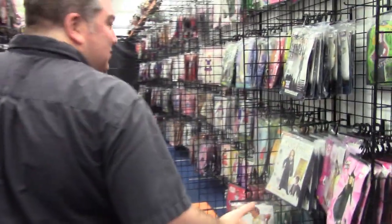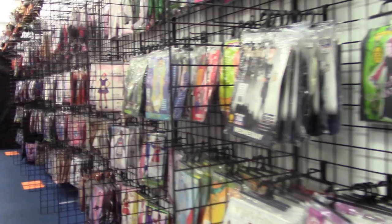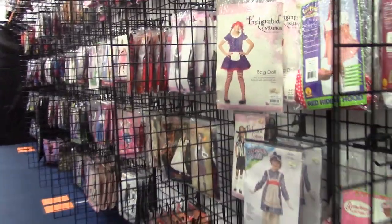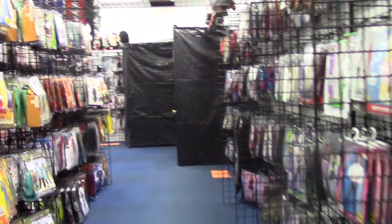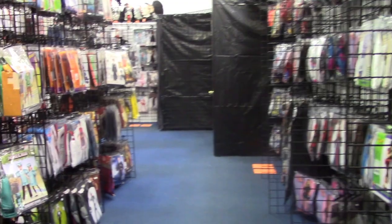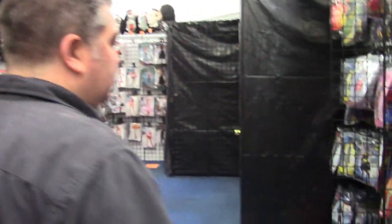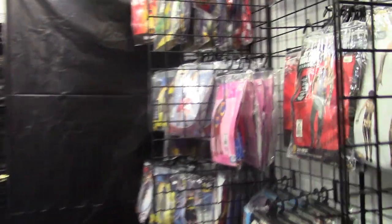So if you're looking for something unique or hard to find and you're in the Asheville area, if it's something you wished you picked up a couple years back and you didn't, they might have that costume, that mask, that animatronic. So definitely come check it out. It's kind of a neat place to go for that kind of stuff.